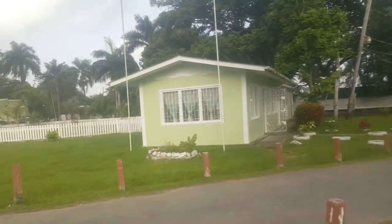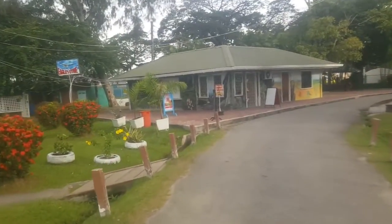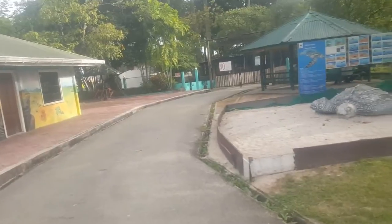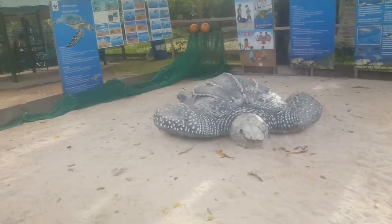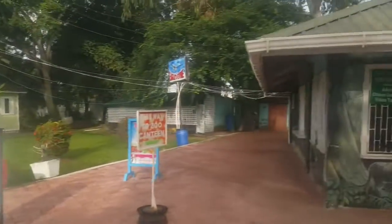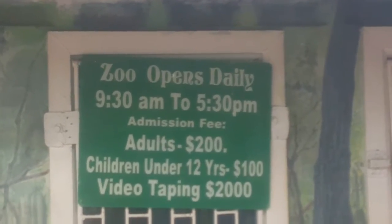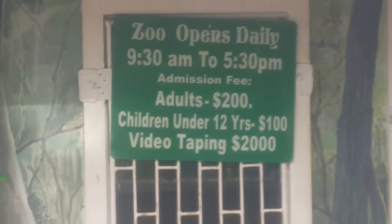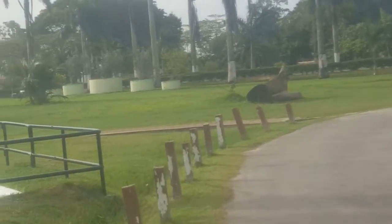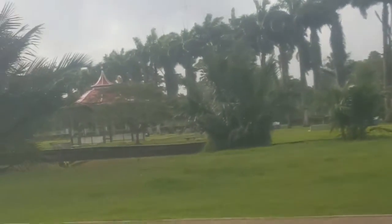And that's the entrance to the zoo. I don't think it's open, so it's a bit early for visiting the zoo. This is a famous leatherback turtle. Oh, and by the way, it's open from 9 a.m. to 5:30 p.m. daily, and the cost is $200 for adults and $2,000 for videotaping. So that is the zoo, the Georgetown Zoological Park in the Botanical Gardens.